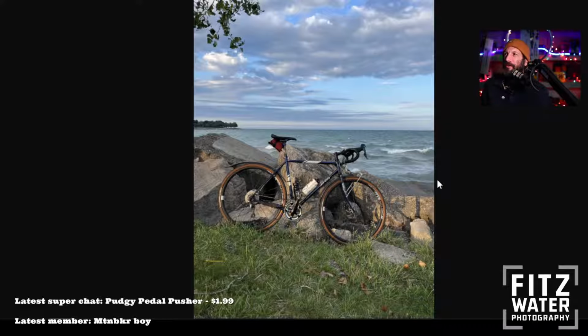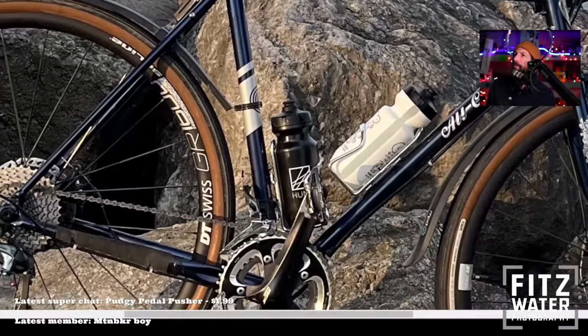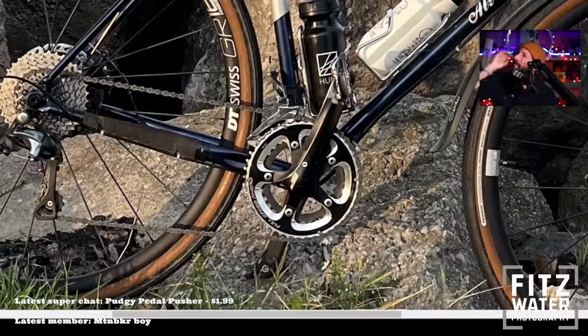Oh, is this another Space Horse here, huh? This is not the current, the last iteration of the Space Horse, I believe. That two-tone crankset, though, that's not the one they put on there now, is it? Oh, full speed ahead. That's not Shimano. The derailleur is Shimano, though.